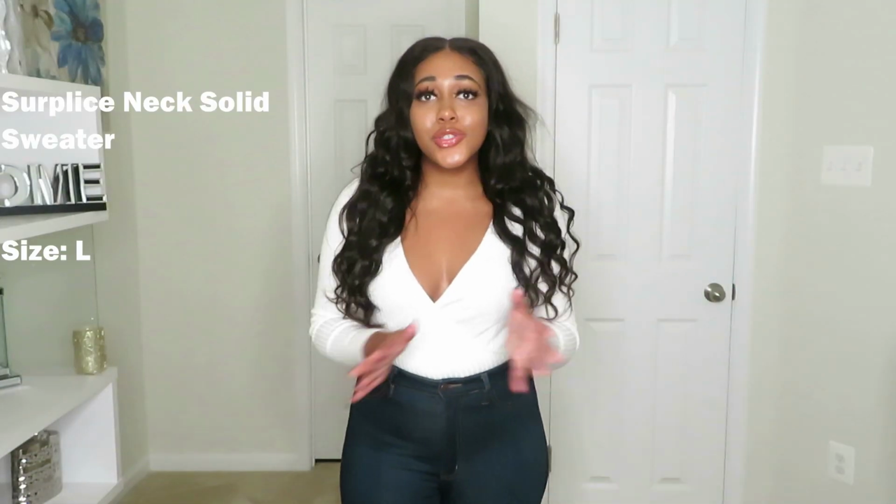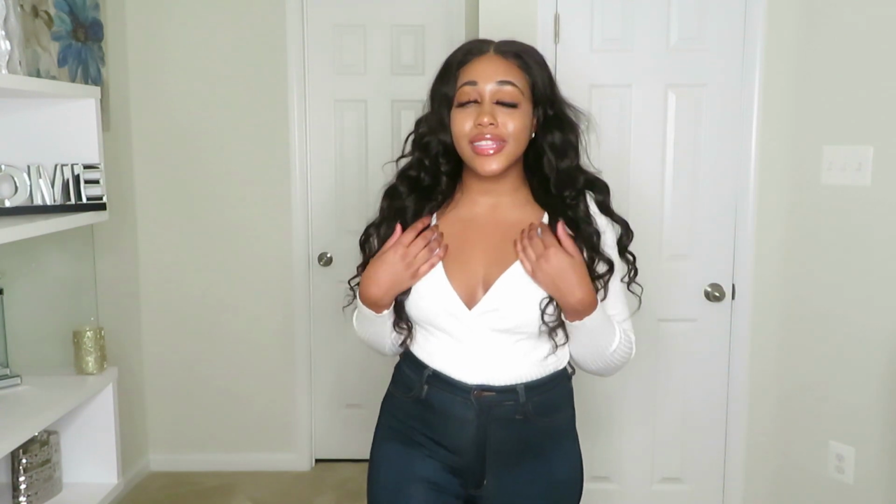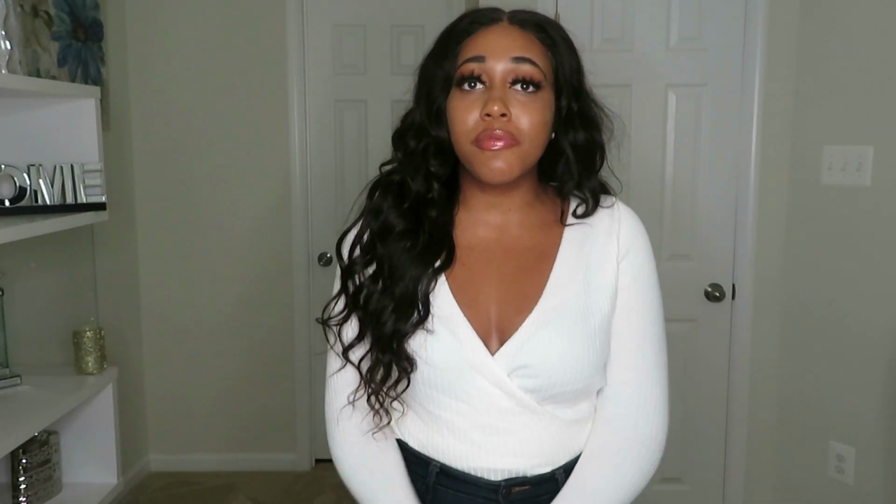So now we're moving into more of the fancier part of the haul. I'll start off with this top right here. Oh my goodness, I love deep V-necks on any tops. I think that definitely adds a little something. It's also ribbed here, which adds a really nice detailing. It crisscrosses here in the front. It's a white cream color, which is perfect for fall.